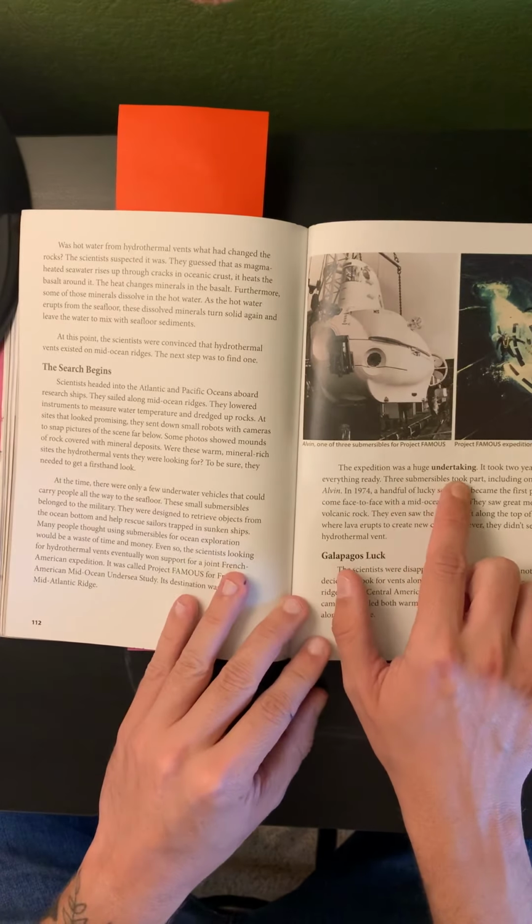In 1974, a handful of lucky scientists became the first people to come face to face with a mid-ocean ridge. They saw great mounds of volcanic rock. They even saw the narrow rift along the top of the ridge, where lava erupts to create new crust. However, they didn't see a single hydrothermal vent.